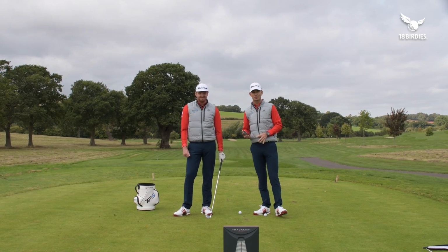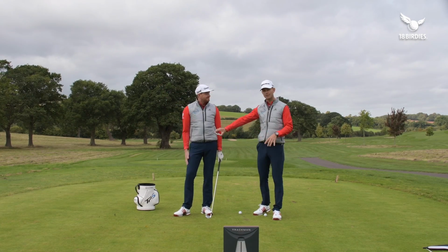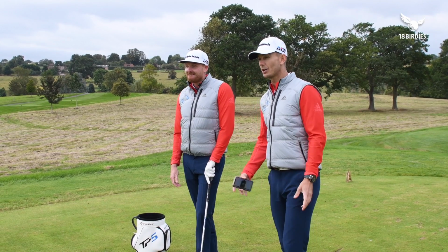Andy. So before we start, apologies for the wind here. We're on the back end of a hurricane, so the bags can't even be in shot because they fell over a couple of times. So let's get into today's swing analysis.